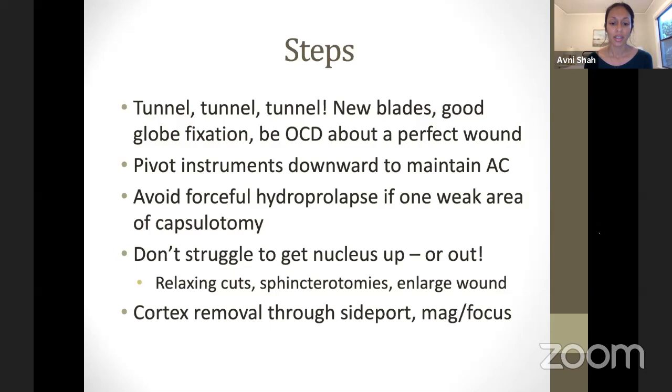Cortex removal. So the Simco for cortex removal is something new for a lot of people. And there are two places you can put the Simco in to remove cortex. One is through the main wound and the other is through the side port. I would say as much as you can, try and do most of the cortex removal through the side port. It maintains your anterior chamber and your depth a lot better, but you may have to change your mag and your focus a little bit to be able to do it. And this may be the first time in the case that you're actually changing the focus. And so pay attention to that at this step.